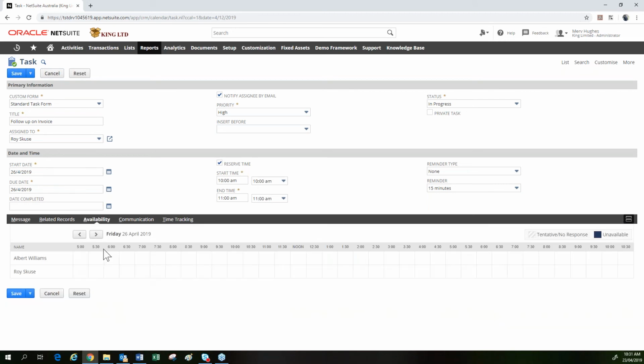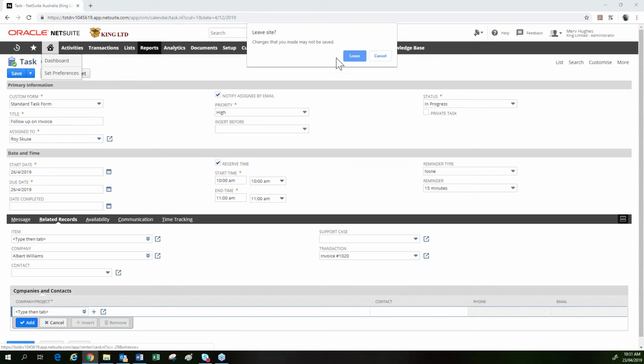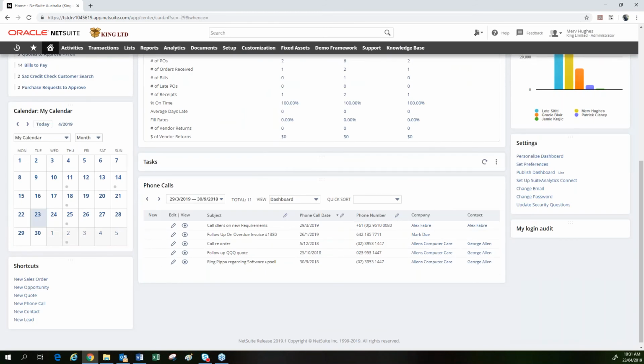Next, you also have your availability, so you can have a look here and see that Roy is available Friday the 26th most of the day. So that is something really handy in NetSuite. So going back to my home dashboard, you can also set up a portlet called tasks, and this will give you all the tasks that are assigned to yourself.